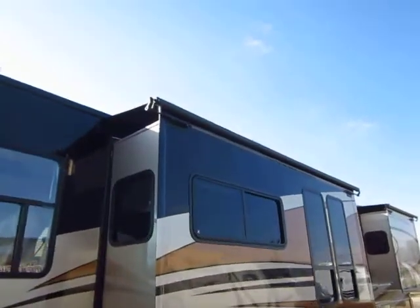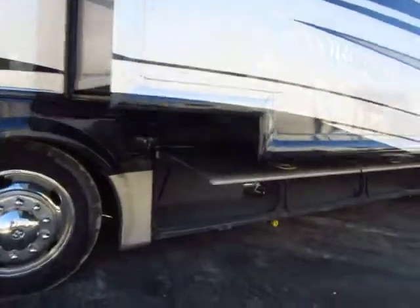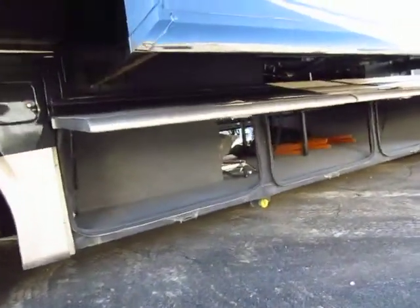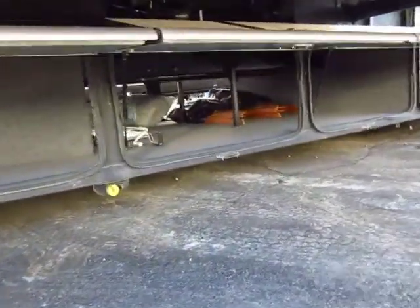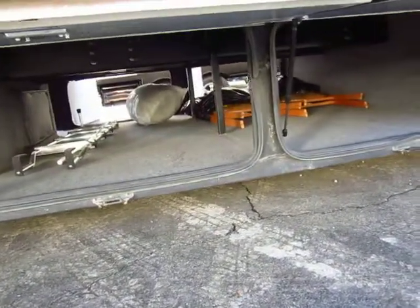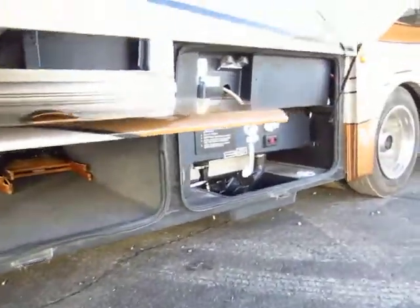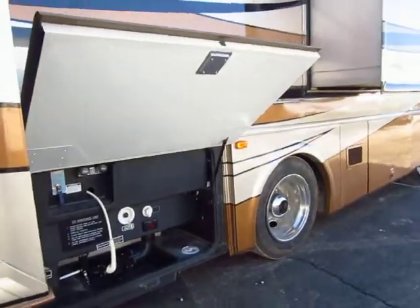All slides have the slide awning toppers, and you'll notice this has tons of storage, full basement storage through here. And it's a pass-through basement storage, so a lot of motorhomes I've noticed, they don't open up that middle area for storage. This one does not have that little, what I would consider, flaw.